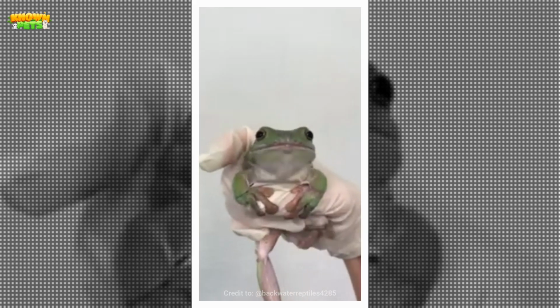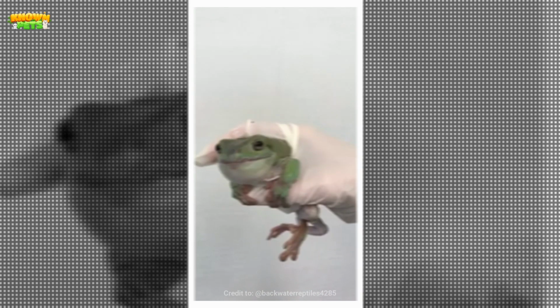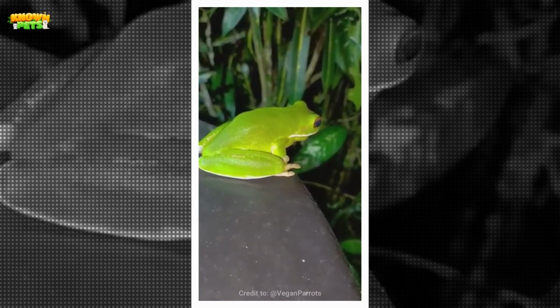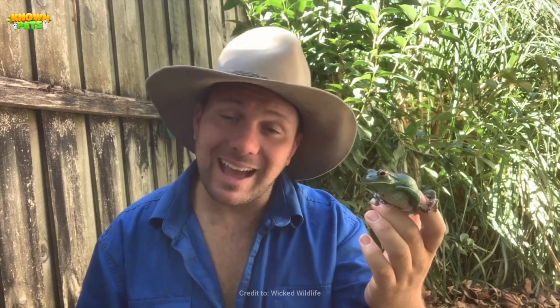The white-lipped frog is popular with beginner owners due to their exotic status and distinctive look. While they make great pets, their downside is they're not as hardy as some of the other frog breeds. But when taken care of consistently and attentively by a novice owner, the white-lipped tree frog can thrive and live happily in captivity. With good care, they can live between 10 and 15 years and could be purchased for as low as $30.